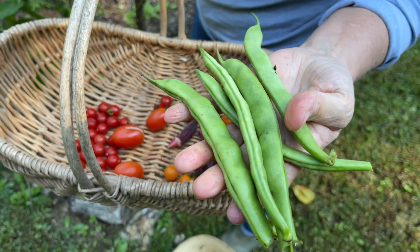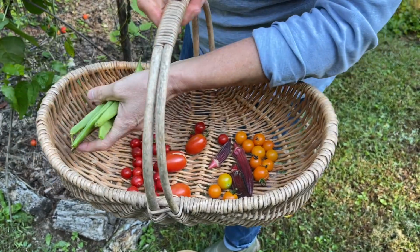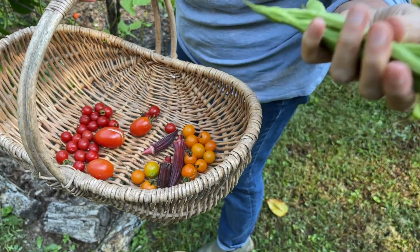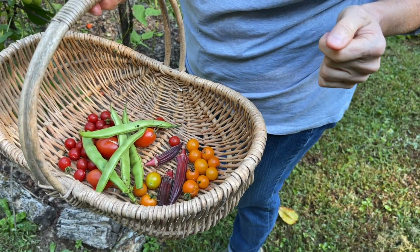These are some goose beans that a viewer sent me and I planted, and I can't wait to try them again next year because they've done, even though I only planted 1 or 2 and it was very late summer, they still produced for me. So I'm going to try those again next year for sure.